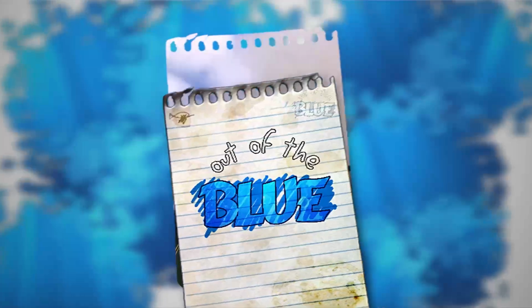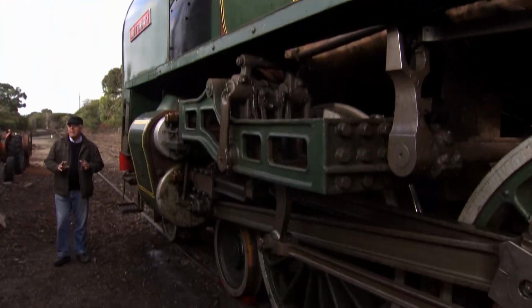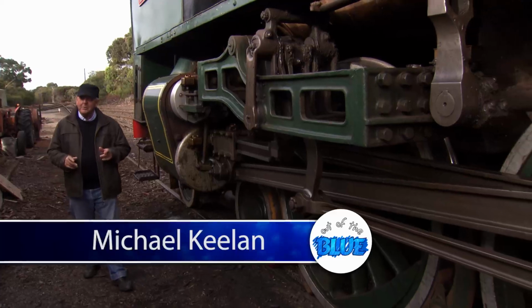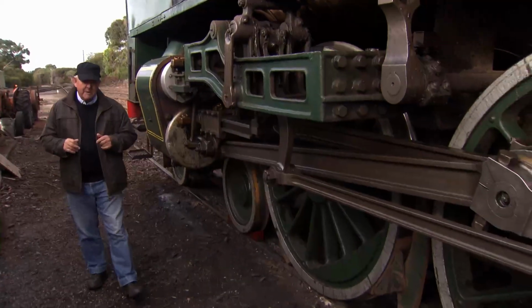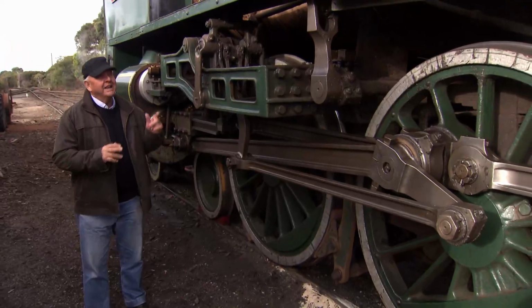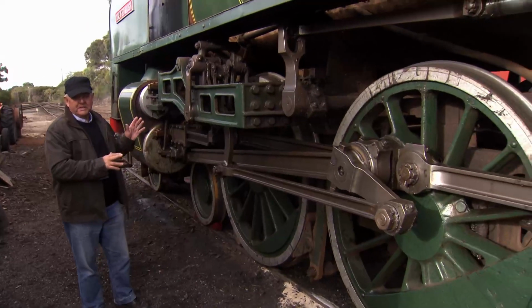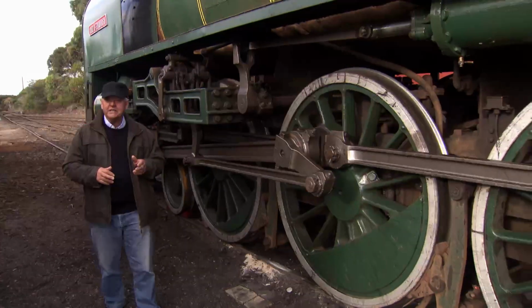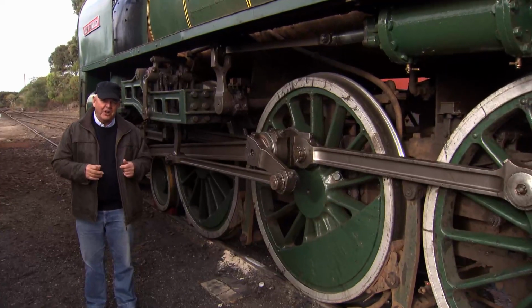Out of the blue. Hi, I'm Mike Keelan and welcome to Out of the Blue. Well, today we're going on a train trip. Now, it's no ordinary train trip. It's part of the Steamranger Cockle Train experience. And today we're in the Duke of Edinburgh. It's a magnificent loco that was built in 1936 at Islington here in South Australia.